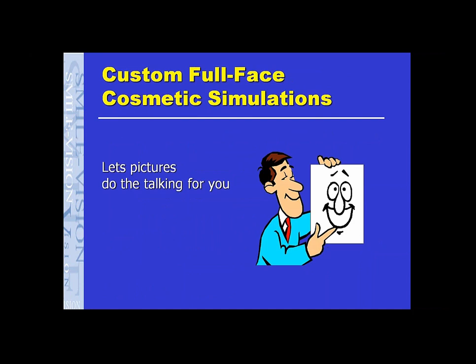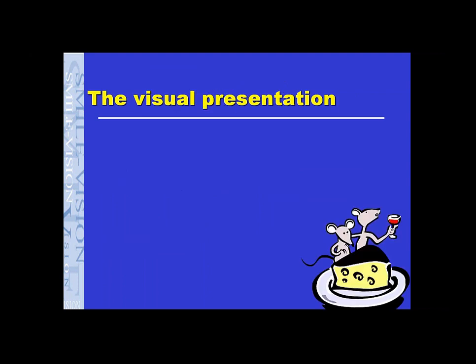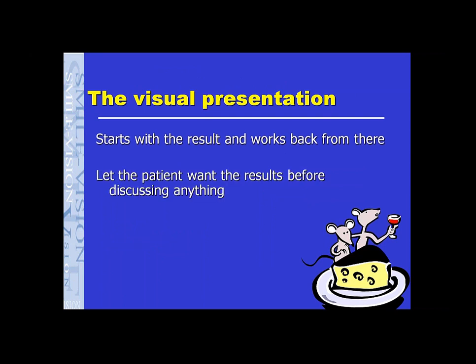So, one very important part of the cosmetic presentation is using pictures to do the talking for you. It lets patients sell themselves. The visual case presentation starts with a smile and works back from there. It lets the patient want the results before discussing anything, and it develops trust and confidence.